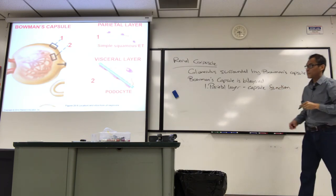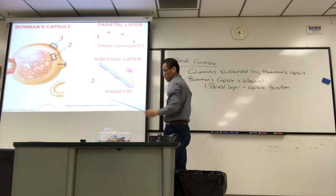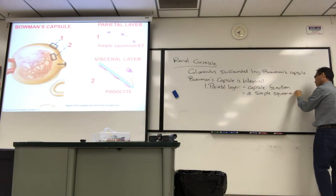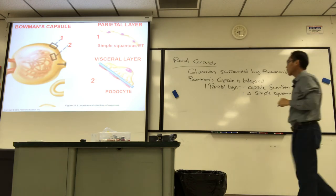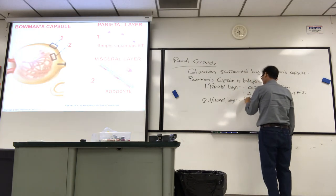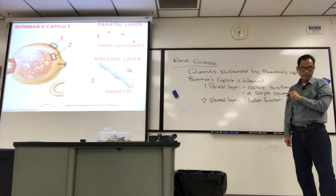It's basically a simple squamous epithelial tissue. The parietal layer is shown here. They're all epithelial tissues, simple squamous ET. The visceral layer, that has the filtration function, because the visceral layer is composed of these podocyte cells.